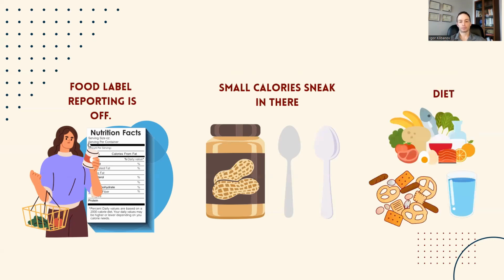And lastly, diet, okay? Maybe you have a good deficit on 5 or 6 days of the week, but then you have a large surplus that eliminates your deficit on 1 or 2 days of the week. Maybe it's weekends. Maybe you like to drink on the weekends. Maybe you like to go out for parties. So small calories can really sneak in there, even when you're good the rest of the time.